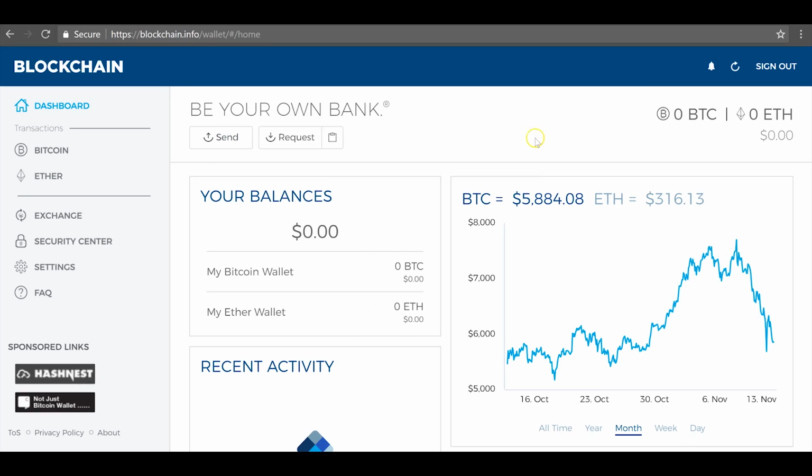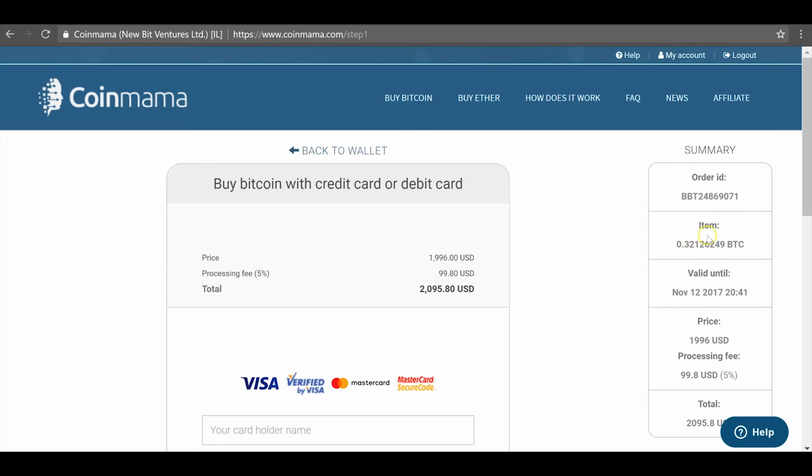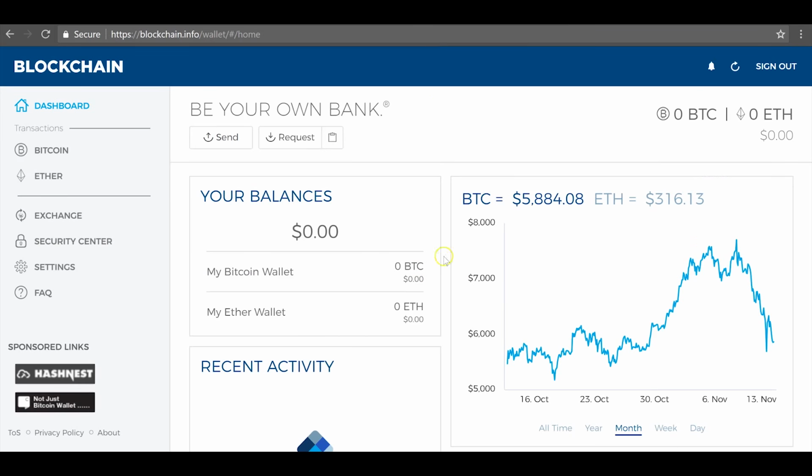So once that transaction completes from CoinMama, you will see that in your balance. You will see that point, however much. So let's see, we had 0.3212, etc. Once that process completes, you will see that my Bitcoin wallet has 0.32 BTC for Bitcoin. So that's the process of completing that transaction.